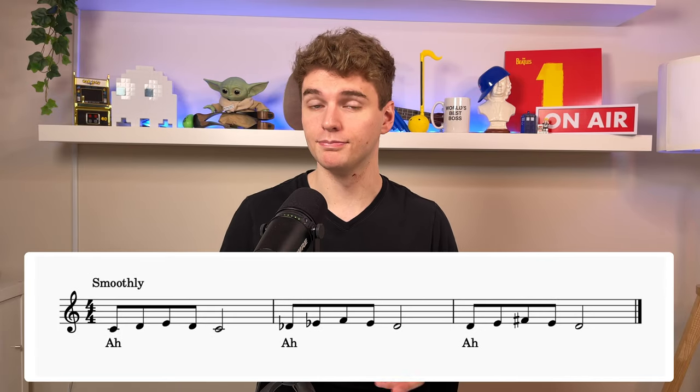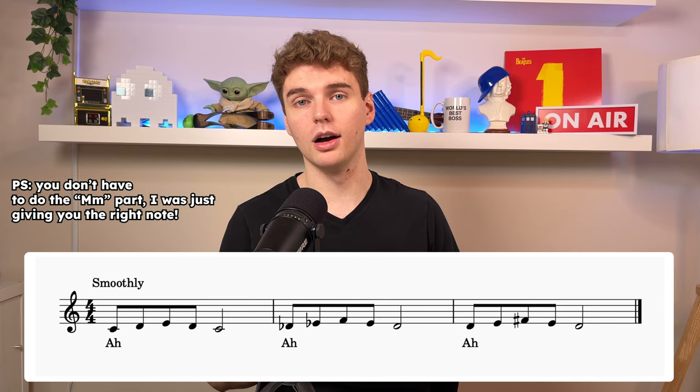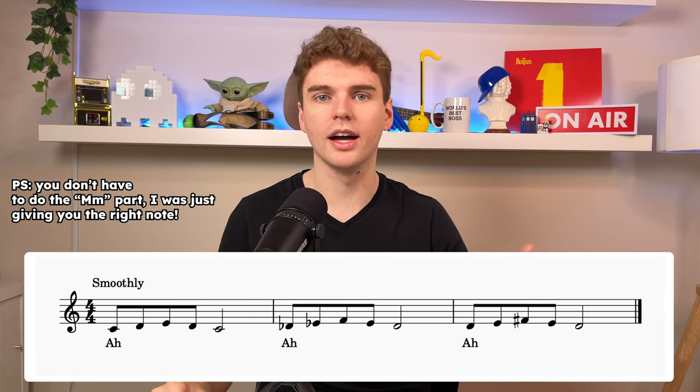Now that we have a few tools at our disposal, the lip trill and vowels, it's time to sing some scales. A scale is when you go up or down by step. To start us off simply, let's do a three-note scale. And so on and so on.